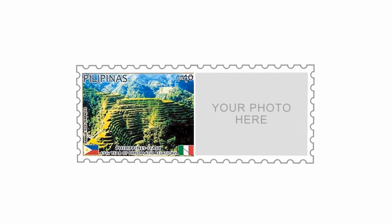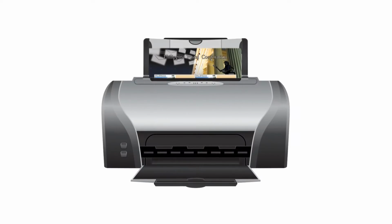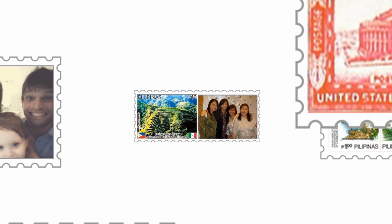These stamps are pre-cut and come on peel and stick sheets where you can add your photo to make your postage perfectly personal. Take that selfie to a whole new level and share your love with an authentic postage stamp.